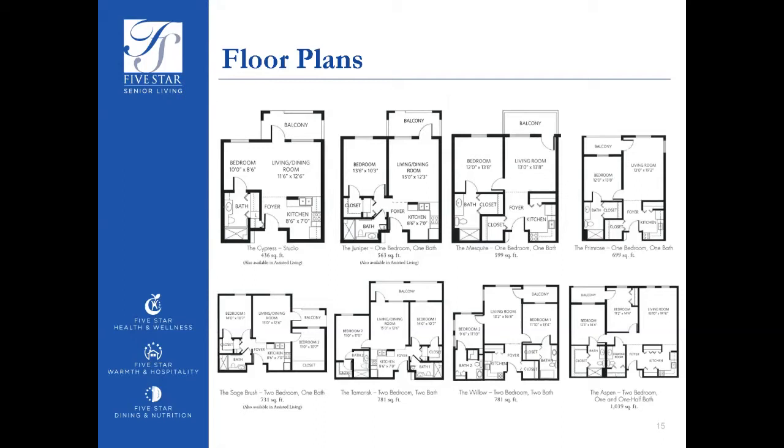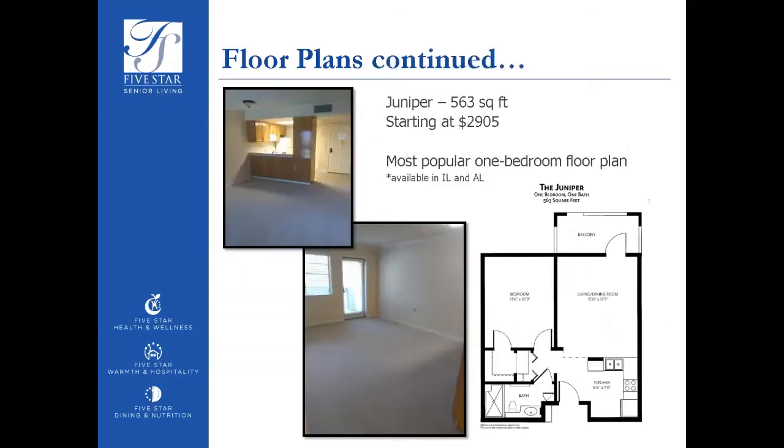So here at 5 Star, we do offer 8 different floor plans. However, for today, we're just going to simplify it and show you just 2 of our most popular and more common floor plans. Now, these 2 floor plans that we're going to show you, they're both in independent living and assisted living. So first up.